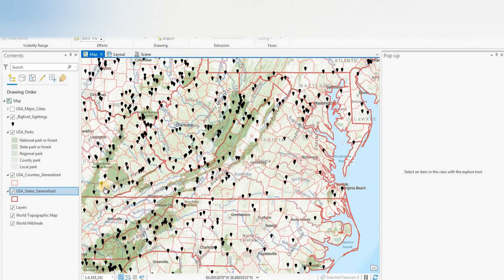Today we'll be looking at Virginia in the southwest portion of the state. We'll be studying the Bigfoot sightings in this area.